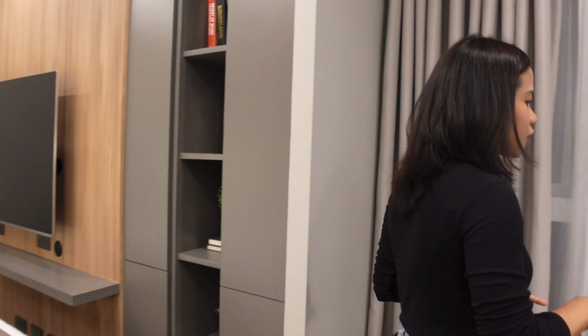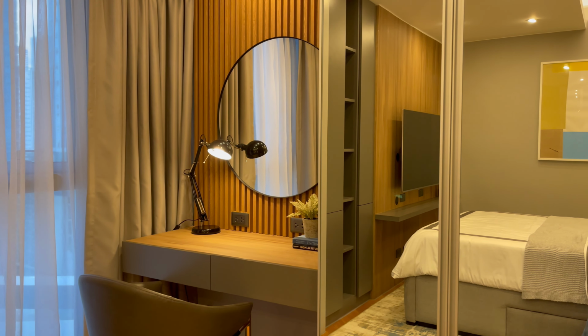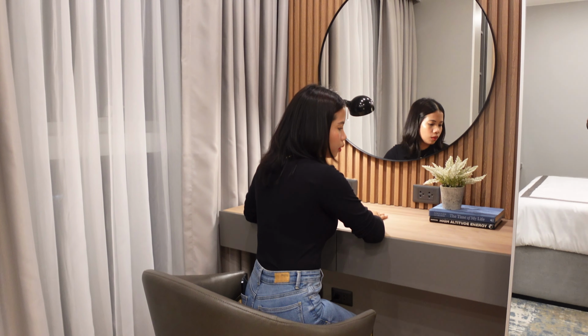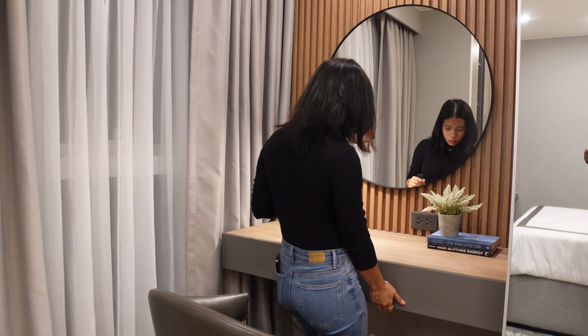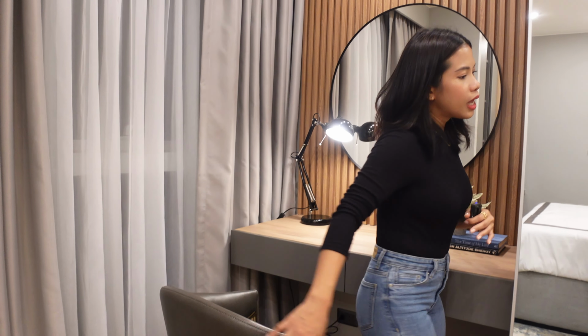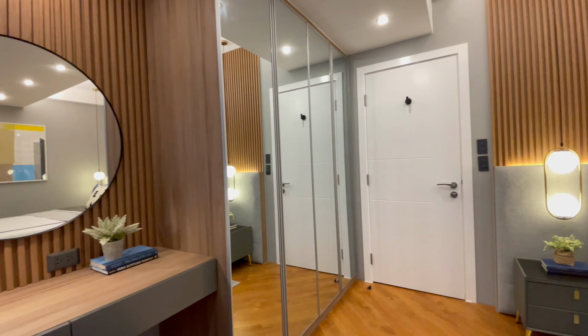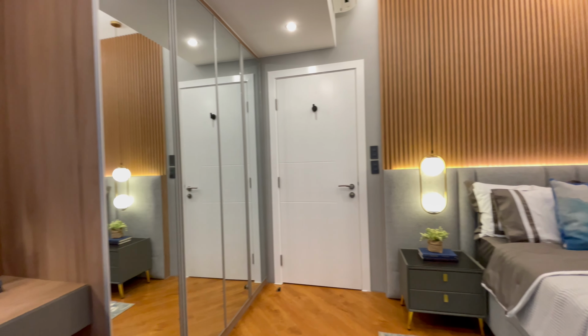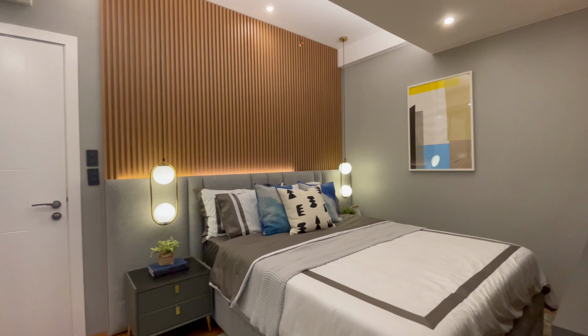And over here is your vanity. Your vanity mirrors over here, study table. Or you can even do your makeup here. With all these cabinets again. And for this one, this is your cabinet. So over here, your cabinets are gonna be here.